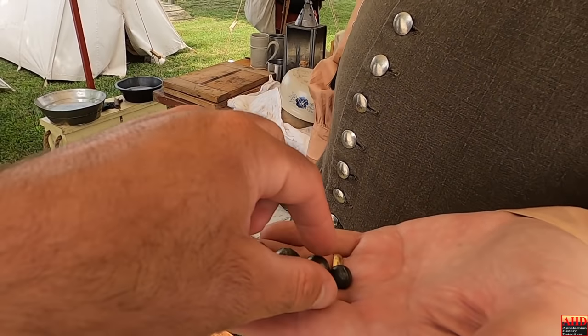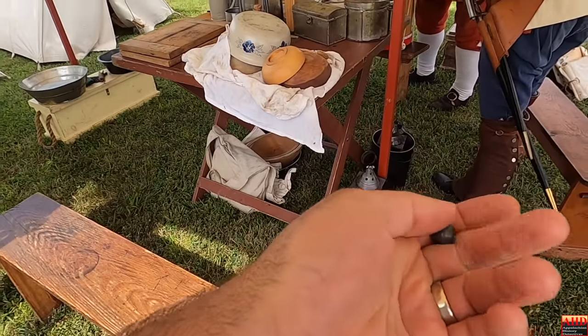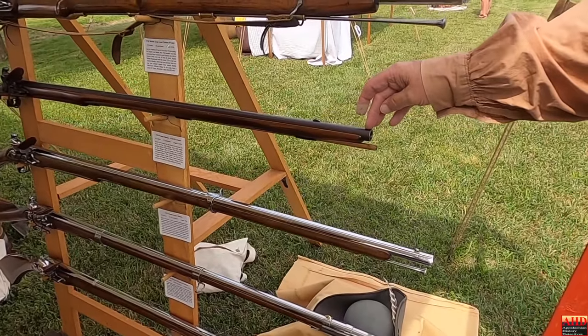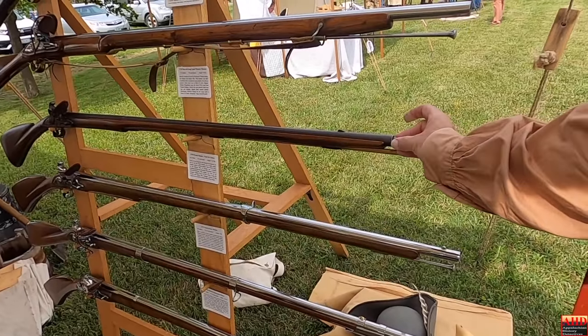Now this is interesting because I always thought these were like pistol balls. I found a number of these. Yeah, well, these trade muskets would fire a 62. A 62. This is a 62. Okay. All right. In the barrel, it's loose.